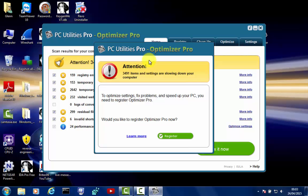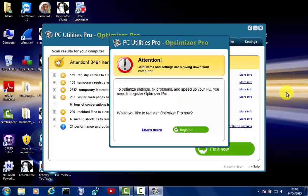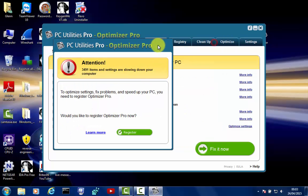Now, this is where the problem comes, because now you try to close this off and get rid of this off your desktop. It's not going to let you get rid of it, because you've got no X to click on there to get rid of this. You can't click on that there. It's not going to let you close this down. So this is where you get stuck, because you now can't get this away from your desktop to do anything else. Right, let me show you how to do this first of all. Let's get rid of this to start.